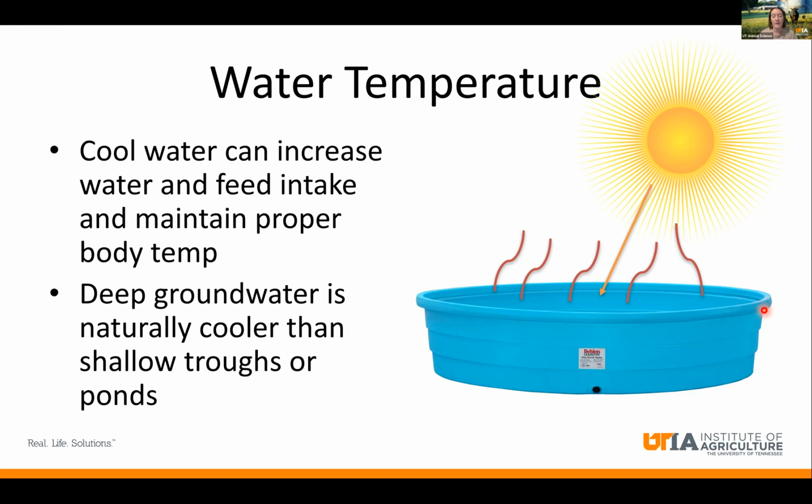And if it's a shallow tank, then that water is going to get warm quicker and stay warm than if it were something that were deeper. And so just thinking about that as a palatability issue, really, it doesn't encourage them to drink as much to be able to cool down if that water is too hot.